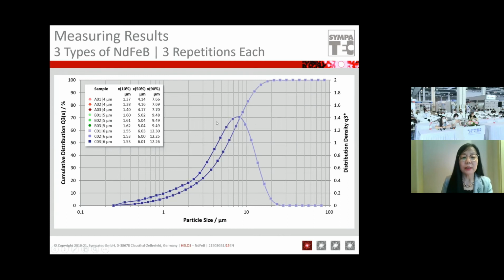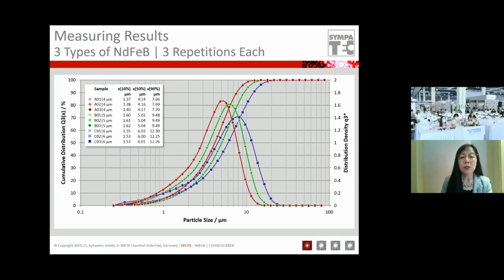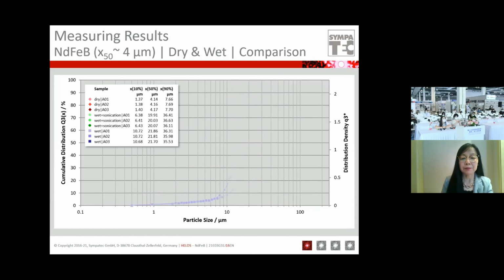Here are 3 different NdFeB powders. For each sample, we measured it separately 3 times. You can see the repeatability of each measurement is very good. The red curves are the 3 measurements for product A. The green curves are also 3 measurements, and the repeatability is so good they look like a single curve. And the blue one is another product. From this result, you can see very good reproducibility.